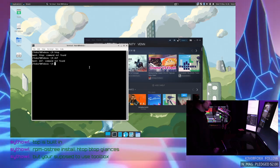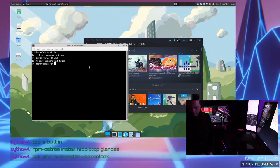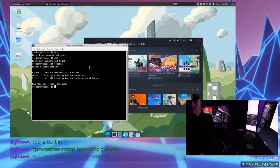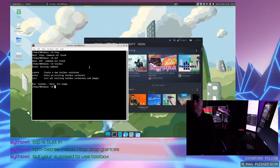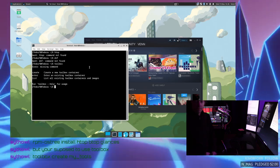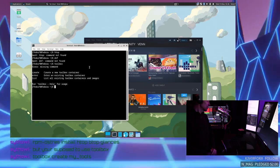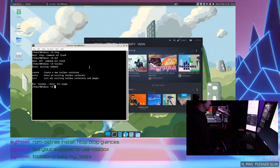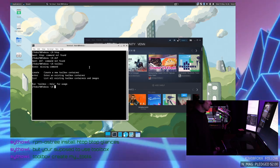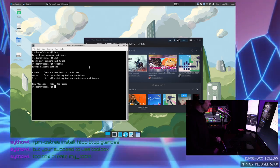I'm supposed to use toolbox. How do I get to toolbox? Where's toolbox located? Do I just type in toolbox? It says it wants me to make a new container. So seriously, to install stuff in Silverblue land, my command is rpm-ostree every time I want to install something?